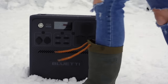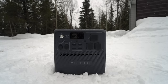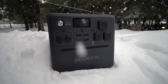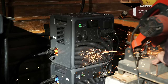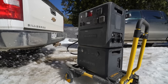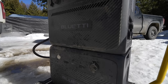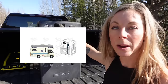So it's the perfect power station for all outdoor activities, from camping in the snow, in the rain, in the mud, in the sand, to boating, to RVing, to just off-roading, or in the workshop, any outdoor activity or any dirty activity. This is the power station for you. It is dust tight, dust proof, and it is water resistant from all angles. So splashes at any angle. For RVing and boating, it's your all-in-one RV boat power supply with its NEMA TT30 port, which gives you direct AC power supply.